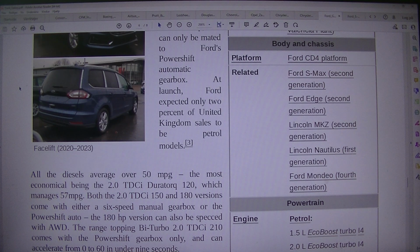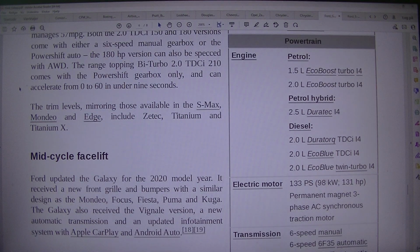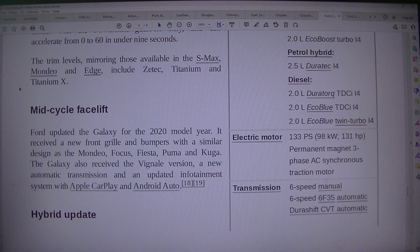Powertrain, engine petrol: 1.5L EcoBoost Turbo i4, 2.0L EcoBoost Turbo i4. Petrol hybrid: 2.5L Duratec i4. Diesel: 2.0L Duratec TDCi i4, 2.0L EcoBlue TDCi i4, 2.0L EcoBlue Twin Turbo i4. Electric motor 133 PS, 98 kilowatts, 131 HP, permanent magnet 3-phase AC synchronous traction motor. Transmission: 6-speed manual, 6-speed 6F35 automatic, DuraShift CVT automatic.